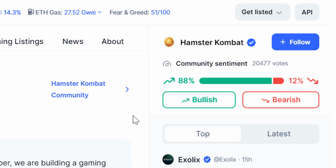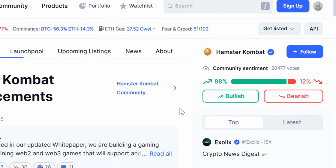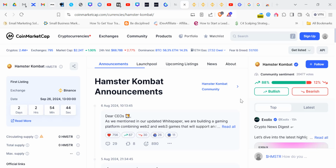If I see an opportunity to lock up my Hamster for more time, sincerely, I'll do that. Any opportunity that will allow us to do it, I'll do it. And Binance is actually doing that. So grab every opportunity to get more Hamster tokens, seriously. And this Binance launch pool is one of them. Check around too. I've not checked whether Bybit is offering any launch pool yet for Hamster.